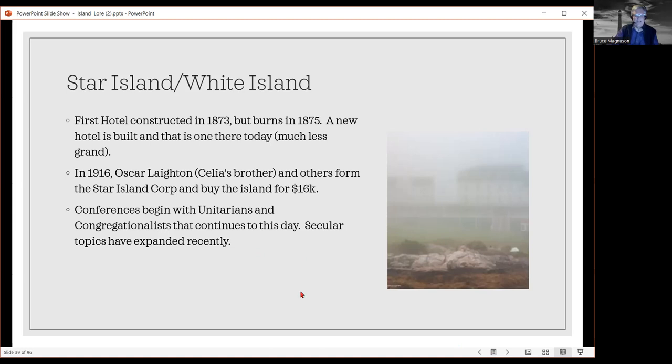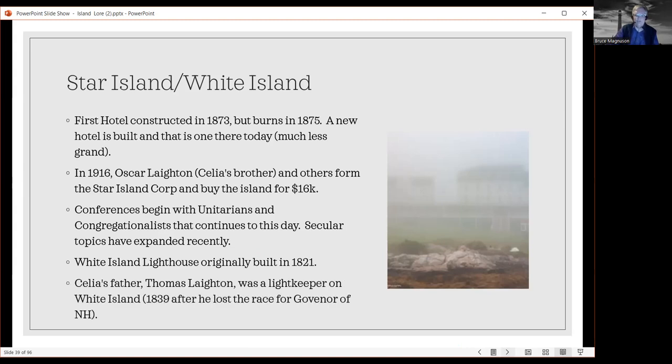And the White Island Lighthouse, which is where Celia Thaxter grew up, right off the western edge, I believe, of Star, was built in 1821. And Celia's father was Thomas Laighton, who was the lightkeeper of White Island. The interesting thing about these lightkeepers is a lot of them were political appointees, which I don't think people really understand. So he actually ran for governor of New Hampshire, loses, but he gets appointed the lightkeeper. And then, as we'll see when we get into Appledore Island, he ends up becoming quite the entrepreneur and really starts a lot of the stuff that happens in the Shoals in the 1800s.